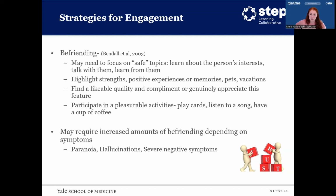And as I mentioned, some folks won't require much of this at all. They want to get right into it. Other folks, you're in this befriending engagement phase for a very long time. And sometimes that's where you sit. And of course, experiences of paranoia, hallucinations, or severe negative symptoms could impact someone's ability to engage with you, and you might need to utilize more or less of this strategy.